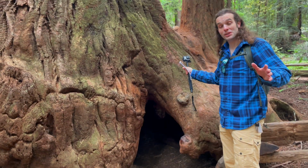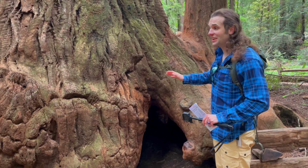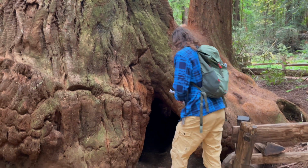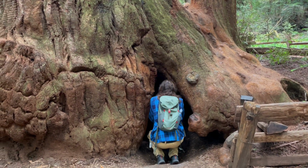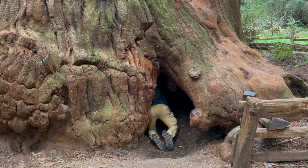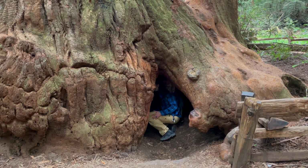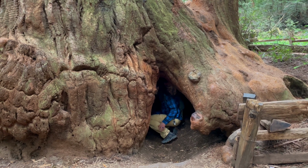This right here is the Fremont tree, named after General Fremont, who apparently in 1846-48 came here and slept the night. You could definitely sleep in here. It's nice and open. There's a good 8 feet. Oh, wow. Here we are inside the Fremont tree. Look at the size of this. You could stand up in it.